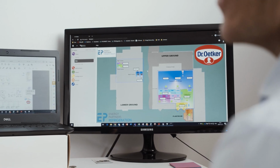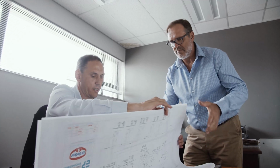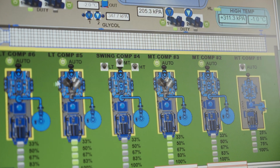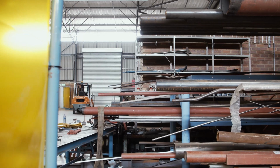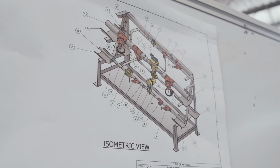The fixed payment per unit of cooling includes all operating costs, even the electricity consumed by the system. This means that Dr. Oetker will not be paying more for the system operation even if the efficiency of the plant is lower than expected. The Cooling as a Service product offered to Dr. Oetker is an off-balance sheet product fully owned by Energy Partners Refrigeration. The solution provides a fully outsourced refrigeration system that includes the refrigeration plant, piping and evaporators.